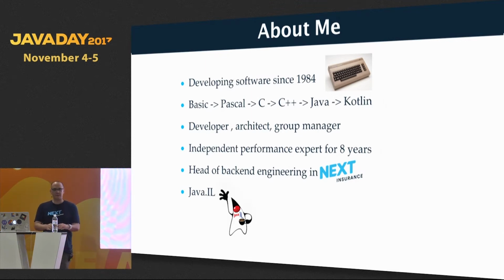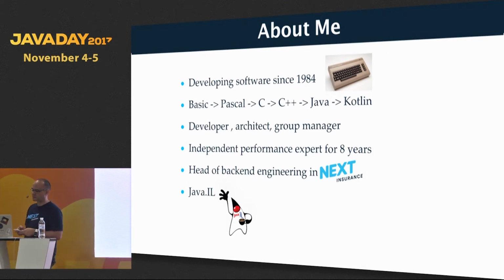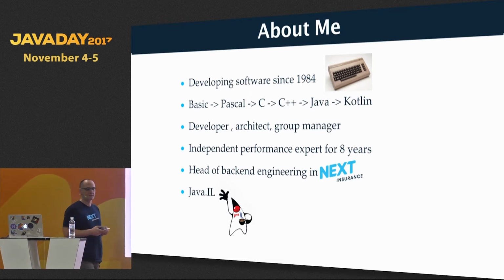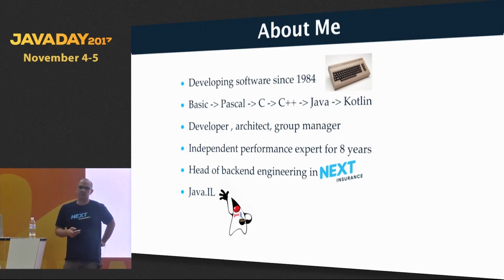During my career, I've been a developer, an architect, a group manager, and I even had an 8-year episode as an independent consultant focusing on performance, garbage collection, and JVM optimizations. Right now, I am the head of backend engineering at Next Insurance, and I am also one of the managers of Java IL, which is the Israeli Java user group.